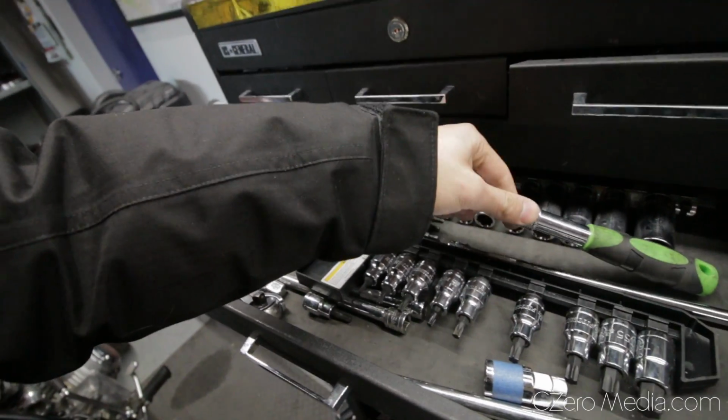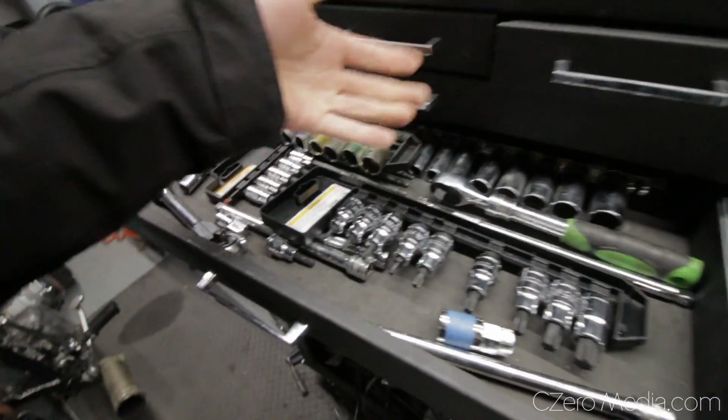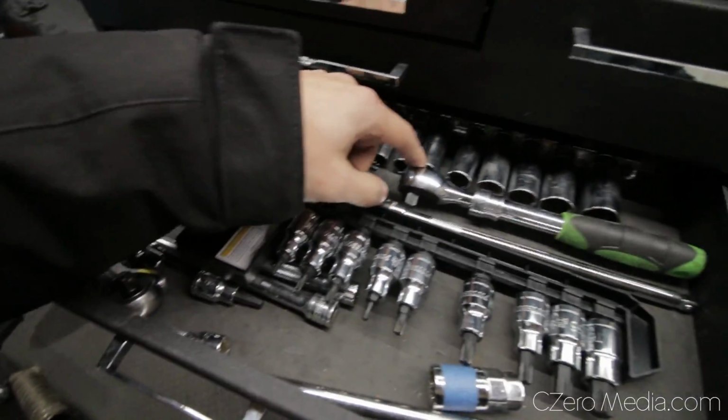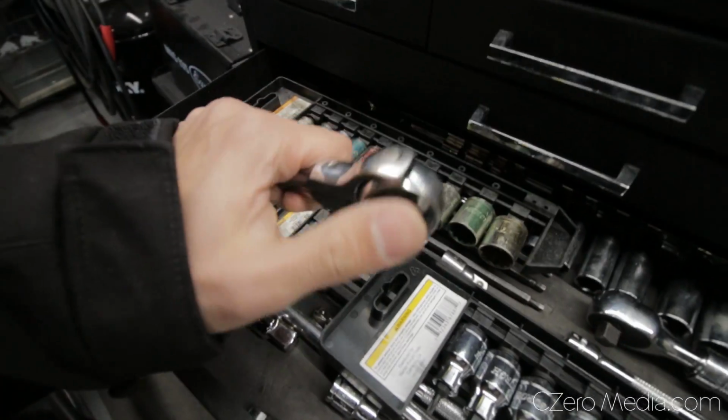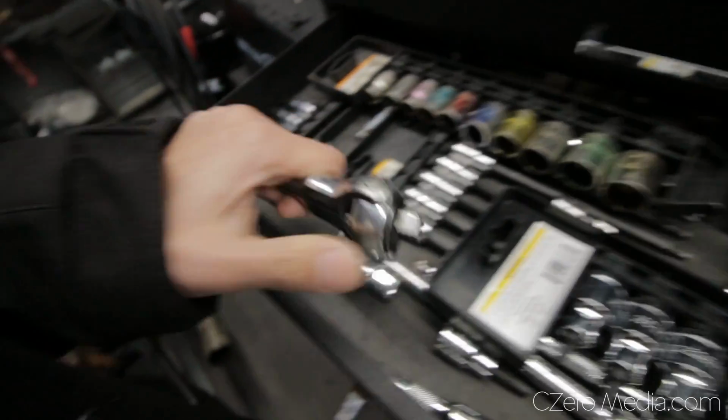People have mixed opinions on whether you should go with Harbor Freight or whether you should go with Snap-on and nice tools. Me personally, Harbor Freight's been fine. I have broken a couple, but all you do is just bring it in and they will trade you for a new one. Here's a ratchet that's nice and spins around, so if you want to get into a tight space, you can do so with this.